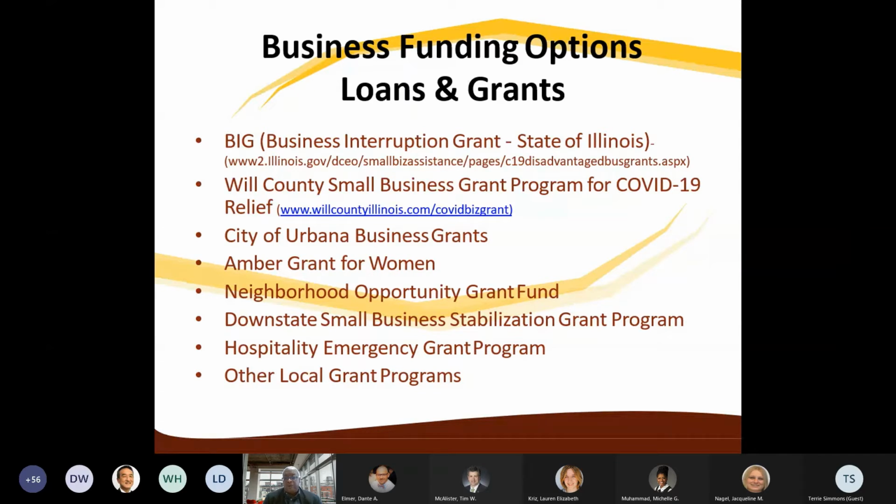There's the City of Urbana Business Grant. There's the Amber Grant for Women, the Neighborhood Opportunity Grant Fund. That's another fund that is available in various different communities, primarily in the Chicago area, the Cook County marketplace. And it's something that is about to get refunded by the City of Chicago, and I'm anticipating that those grants will be available after the first of the year.